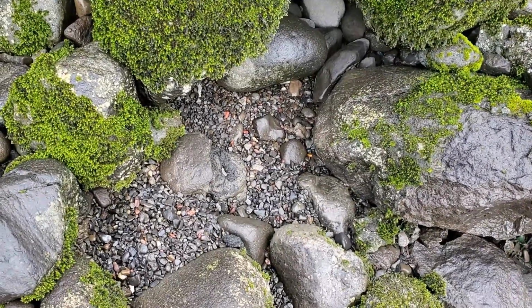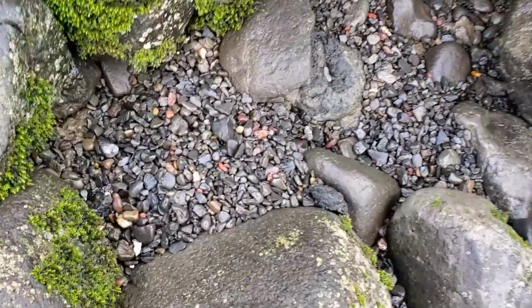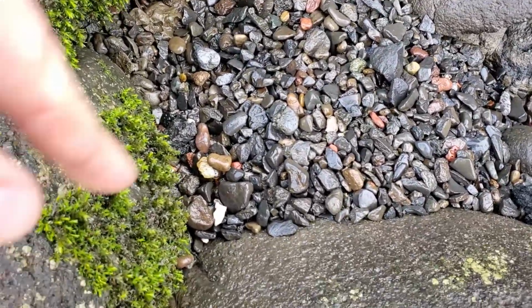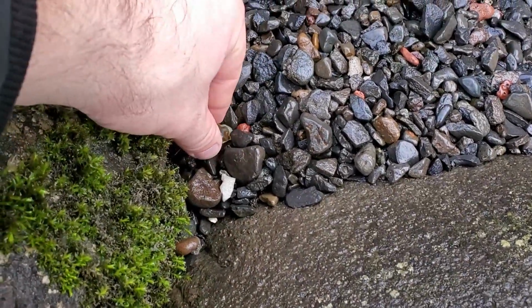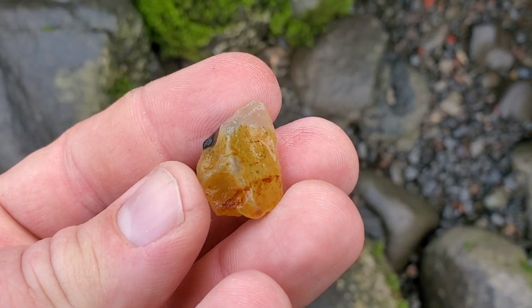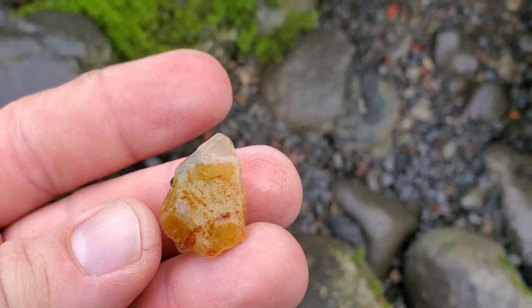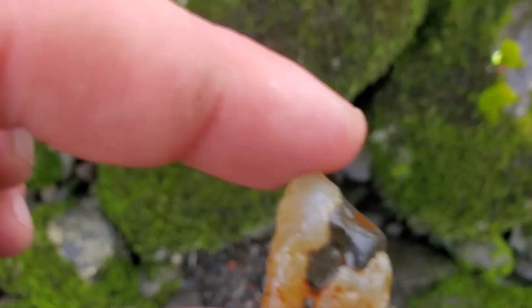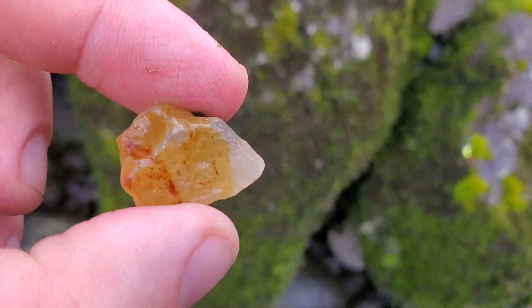This is what I mean, you're not gonna find everything, because I was just here and I didn't even notice that. And then just a little bit underneath that rock was another really nice one actually. Look at that, I didn't even notice it. Look at that, good one. And I just completely missed it. A little bit of host rock, a little bit of color. I like it. Cool.